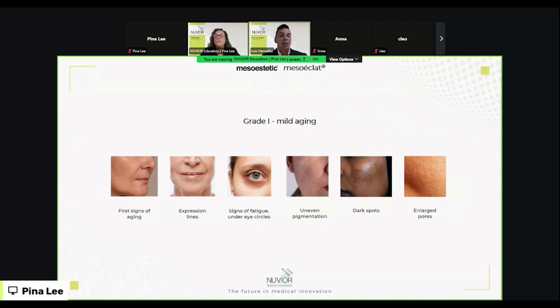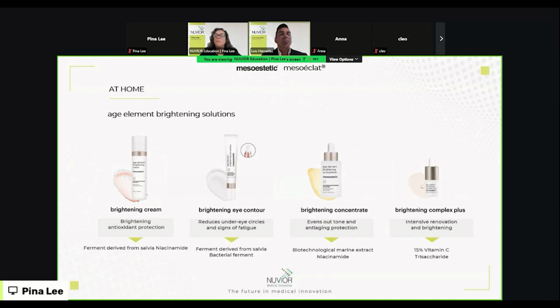That being said, grade 1 of this scale is a very mild aging. That is when we start seeing our first signs of aging, expression lines, signs of fatigue, and under-eye circles, and even pigmentation, some dark spots, and enlarged pores. For this kind of grade 1 first sign of aging, we have a beautiful home protocol called the H-Element Brightening Solution. Just like Pina was saying, these products will have a patented mesoepigenetic system that acts on cellular level to switch and reactivate markers on gene expression to make skin younger. All H-Element products act on reversing damage on cells, including DNA telomeres, to slow aging.